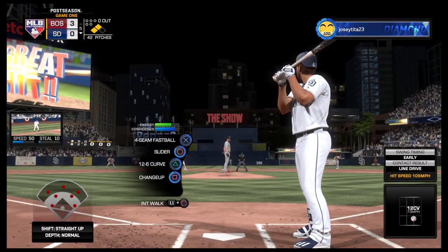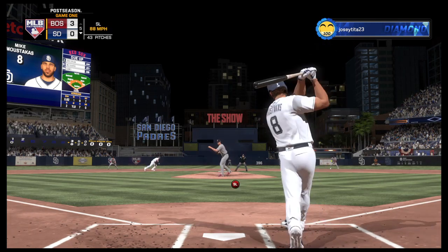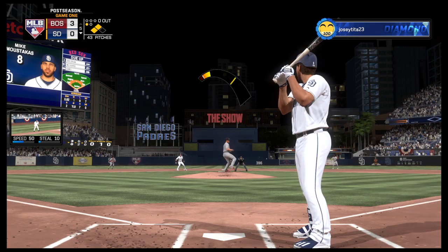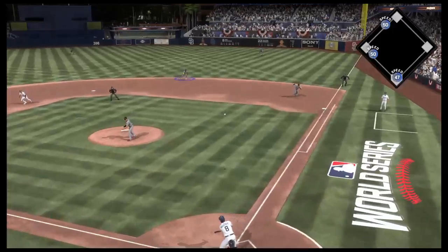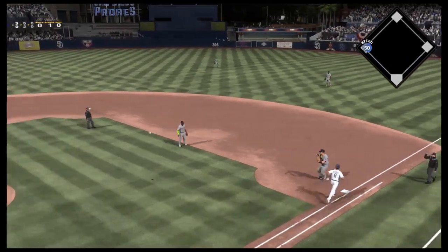Standing in, Mike Moustakas. He's 0 for 1 thus far. First pitch hacking here, and that's the first strike. This is when he's at his best. 2 runners in scoring position, and this is where he bears down. It's almost like he says, all right, I'm in.